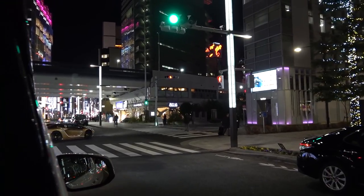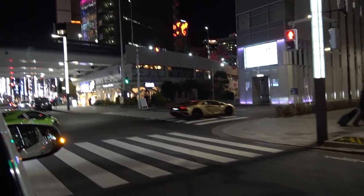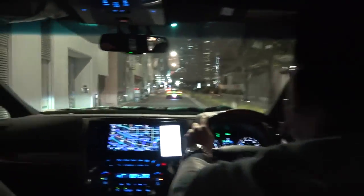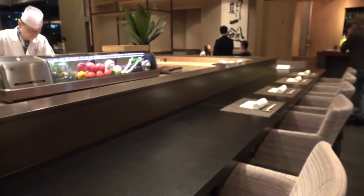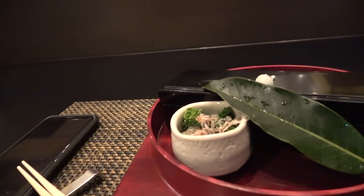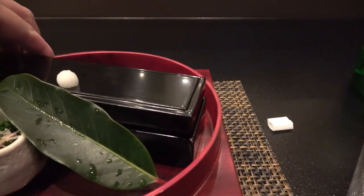Check out all the lights in the Ginza shopping district. The food vlog, guys, so stay tuned. It's the first course of the meal. Yeah, check that out. I'm not really sure what it is, but apparently we need instructions on how to eat this. Open up the box.